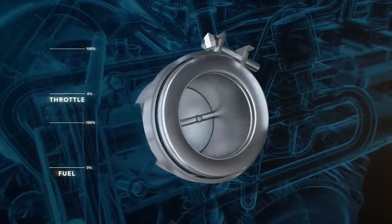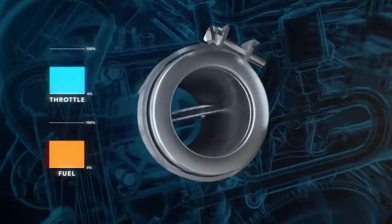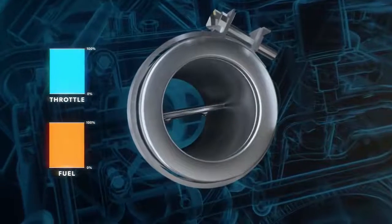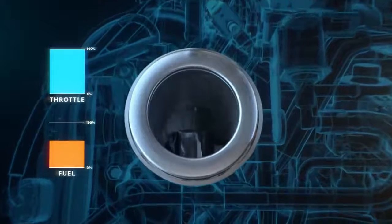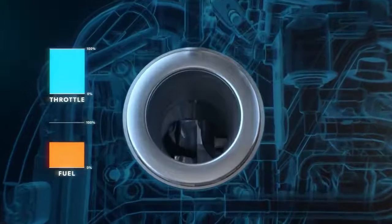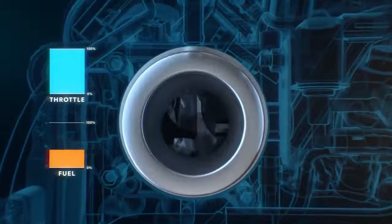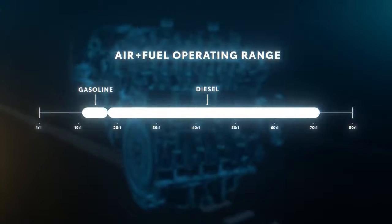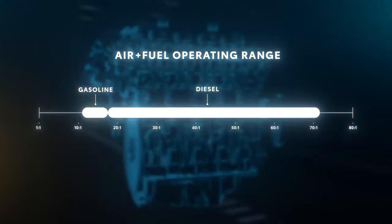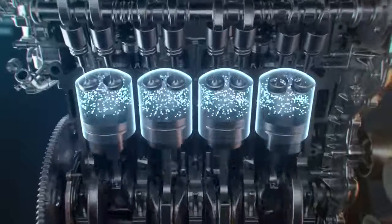Now, another interesting difference is how the power output is controlled. On a gasoline engine, the accelerator pedal controls the throttle valve, an opening which dictates how much air can be pulled into the cylinders. Whereas on a typical diesel, that throttle body doesn't exist. It's just always wide open. Instead, the accelerator pedal directly controls how much fuel gets injected. This works because diesel engines can operate on a much wider range of air-fuel ratios than gasoline engines. Beyond that, there isn't much difference between the two.